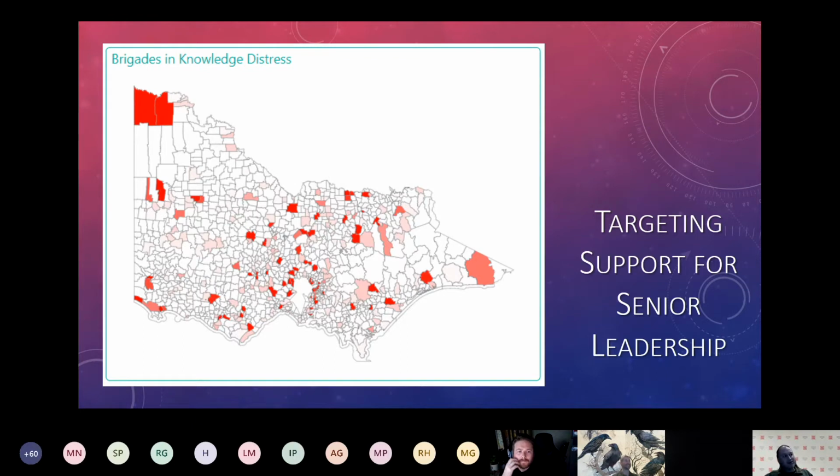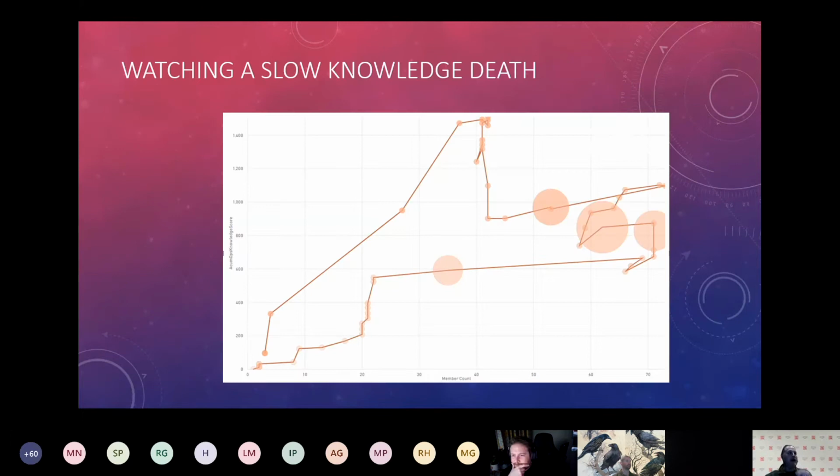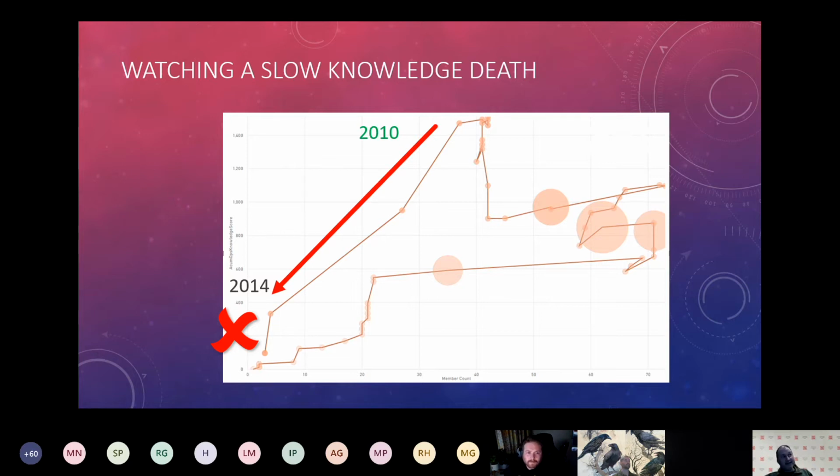So what we wanted was to show the leadership, these are the areas that need your attention. And that's really important, and I'll show you why. This is where we get to talking about moving from measuring to predicting. If I show you this graph, from 2010 to 2014, this brigade lost 80% of its knowledge, and in 2015 they closed the brigade down. One person I talked to said that this was a political issue. Another one said that it happened overnight. But I'd like to point out, Your Honour, this brigade was in decay for 4 years. We could have predicted this change long before the brigade closed down and possibly done something about it.